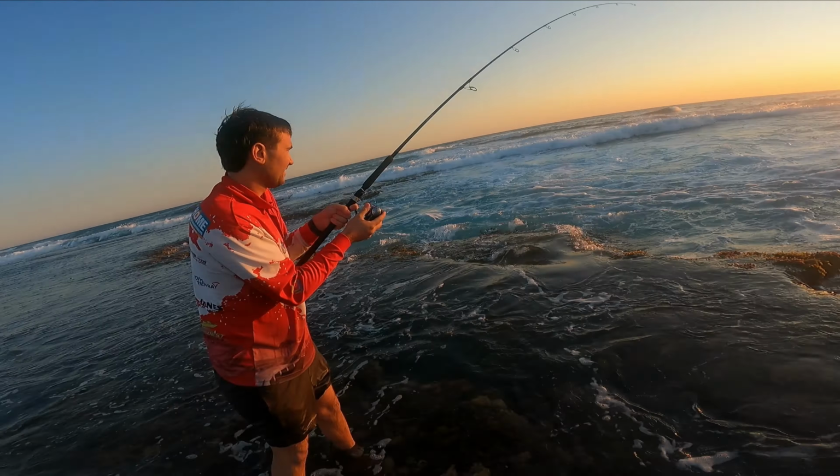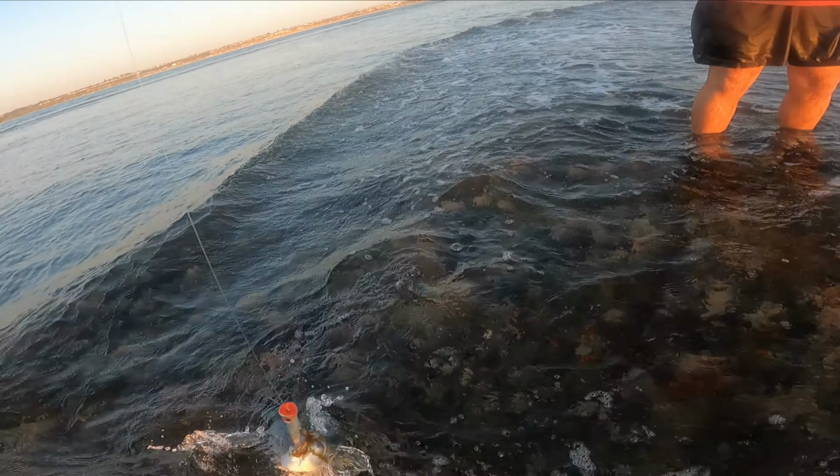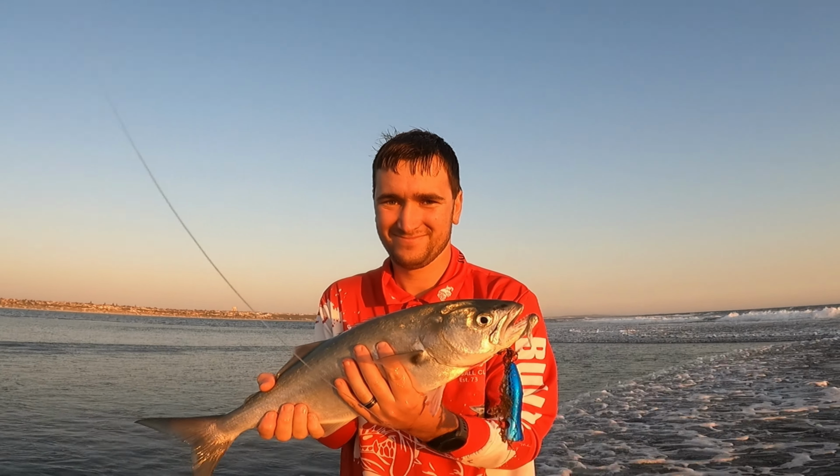Just hold the leader. Don't bother lifting him up yet. That thing's a tank. That is huge. Look at the size of that thing. That's bigger than mine. Is it? Yeah. When you feel confident, you've got to grab him around the middle real hard. Get up. That's an absolute stonker of a fish.